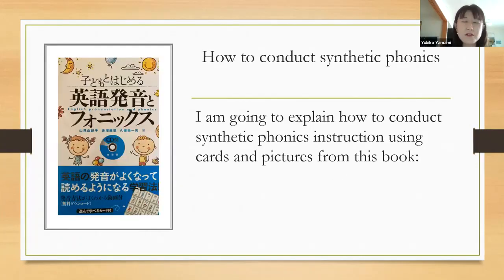So based on these literature reviews and results, next I want to talk about how to conduct synthetic phonics with Japanese students. I am going to explain how to conduct synthetic phonics instruction using cards and pictures from this book. This is a book I wrote 4 years ago, and the title is English Pronunciation and Phonics. Today I want to use pictures, charts and cards from this book.